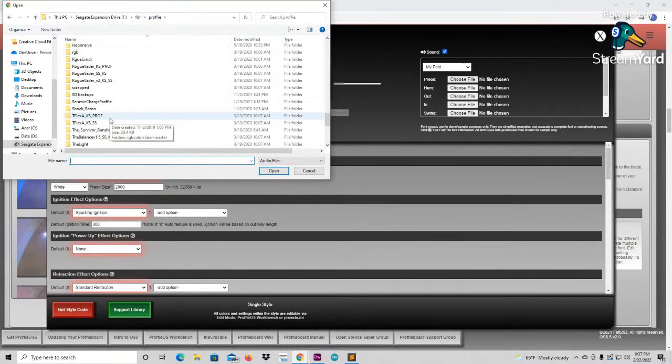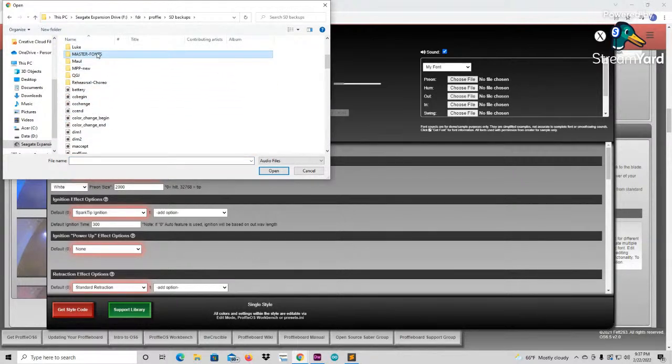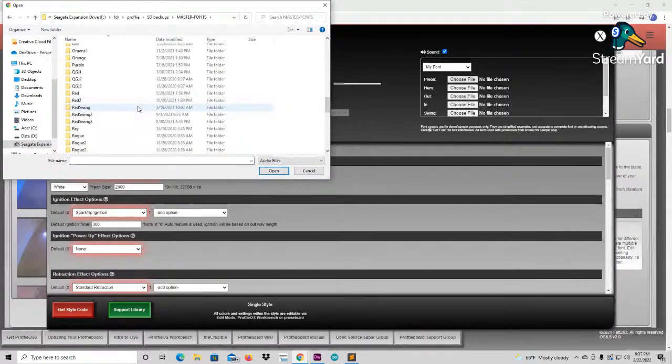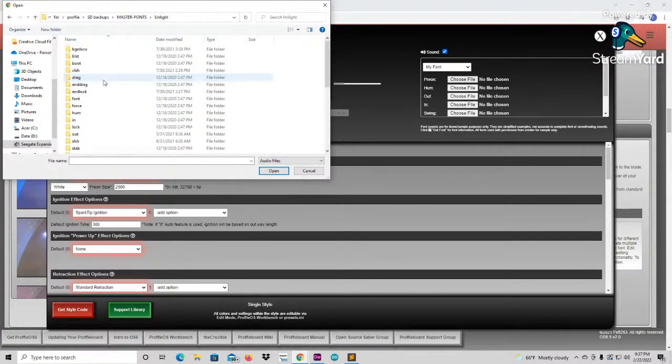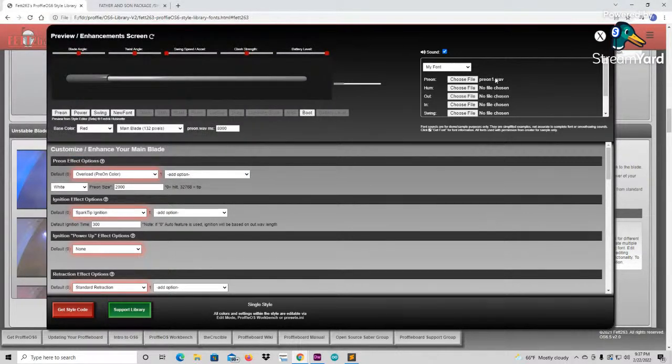And where's my SD card? I have to grab one that I know has a pre-on because some of these don't. But you can just choose your file and it's going to preload in, and then we'll get a hum.